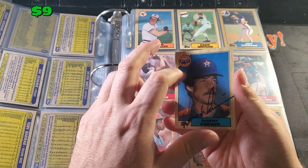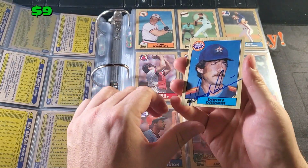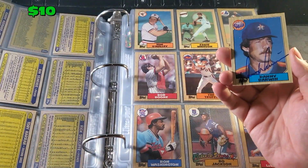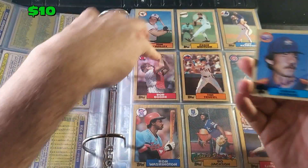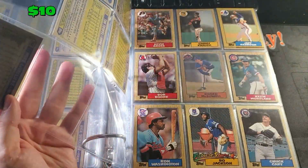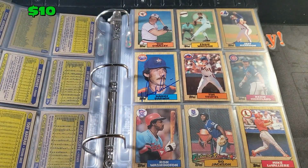So Danny Darwin, another card with some stuff on it. This was also in the lot. He's a great TTMer. In fact, I probably have this card signed already, so I just need to find it and replace this card, which I will eventually do. Danny Darwin, long 21-year career. He pitched forever. Next card is going to be on the same page here.